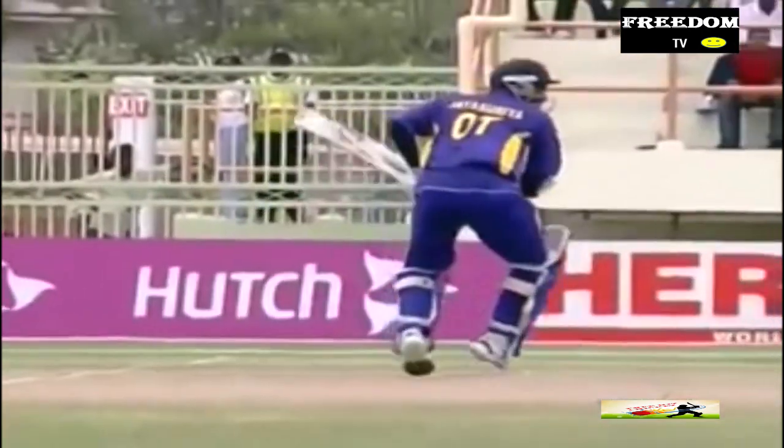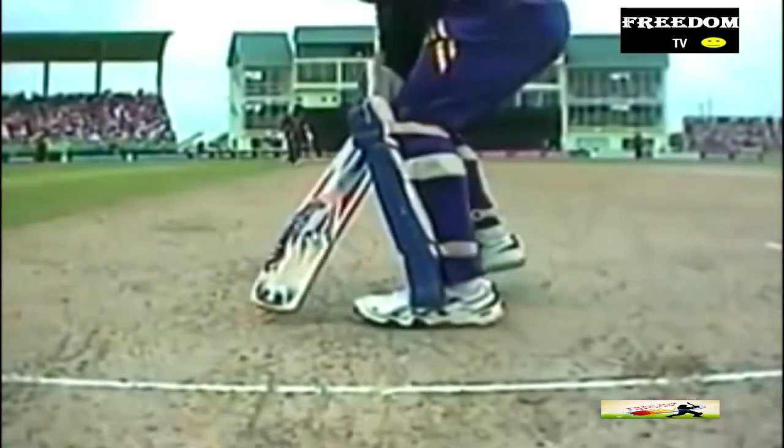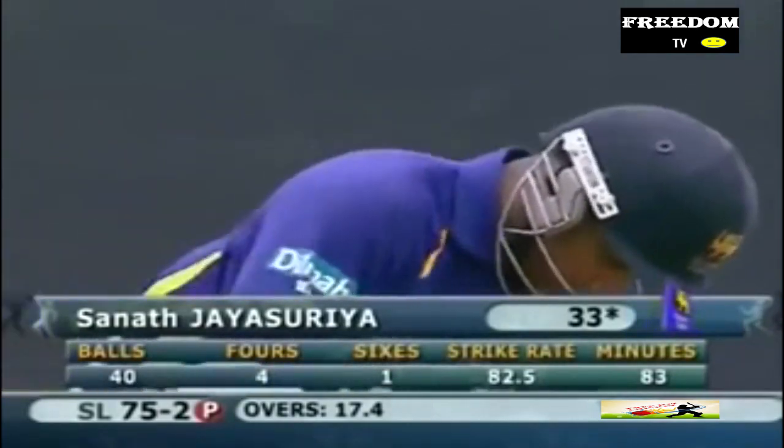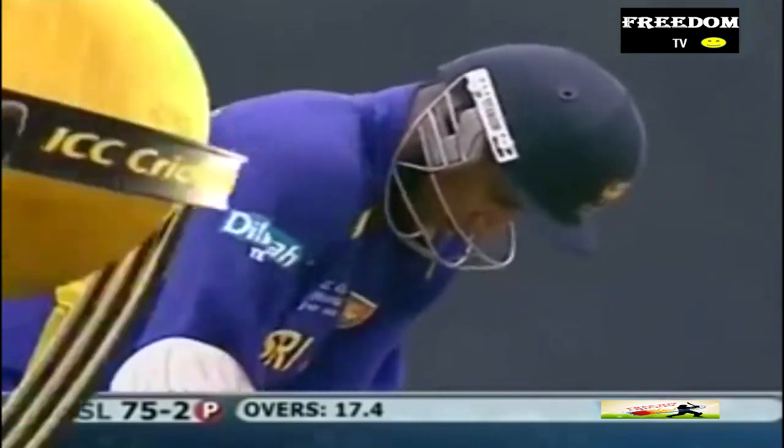His strike rate was languishing in the 50s. Certainly it's jumped up to 82. Four boundaries and this majestic six, his 237th of his career. It's a boundary. Picked up the slow delivery really well. He's now taking the game to the West Indies.